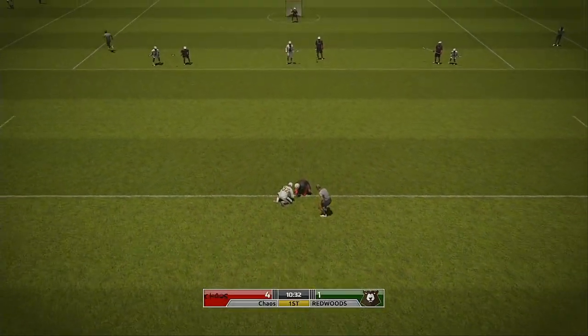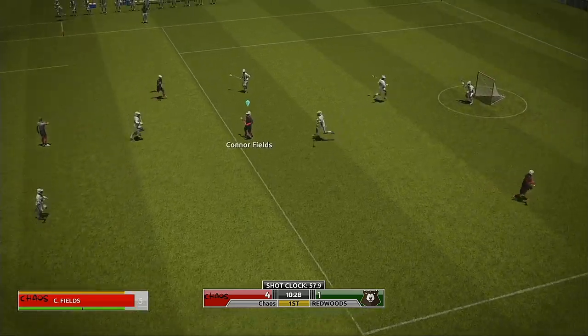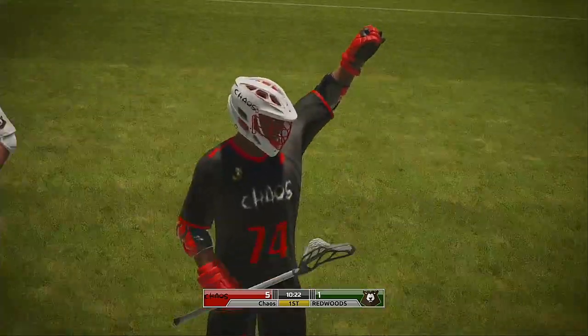We are ready to resume play. It's 4-1 for the away team. 24 steals it once more. And he shoots. Thompson with a goal.